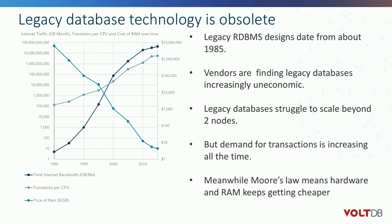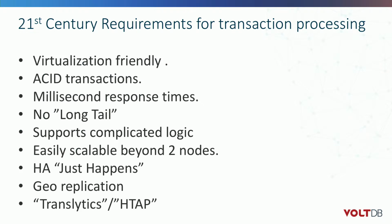And we're also seeing that RAM isn't the only architectural change. We're seeing drastic increases in the number of cores and the expected cluster size. Virtualization was science fiction in the 1980s when this stuff started. So it's not surprising that the traditional RDBMS faced a lot of challenges over the last few years, initially from the NoSQL products and now from NewSQL products as well. So this brings us to what I would argue are the requirements. This is what we at Volt hear from people.